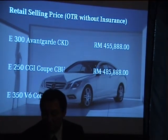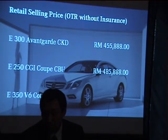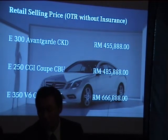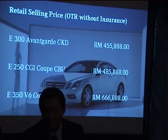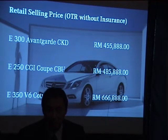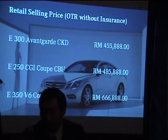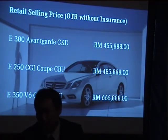The E350 V6 engine goes for 666,888. The 350, to answer clearly, is the high end. We really think that the majority will be the E250 on the coupe side. So how many coupes have been sold or pre-booked so far? Well, we brought too small an amount in, didn't we, MJ? Too small an amount. Well, I think both of us, we discussed it at that time.